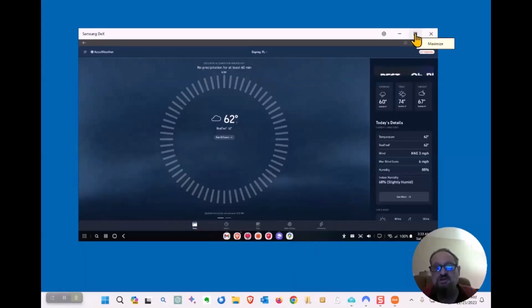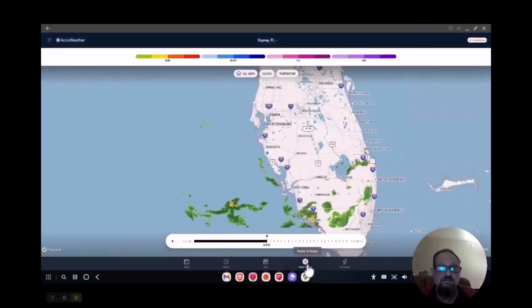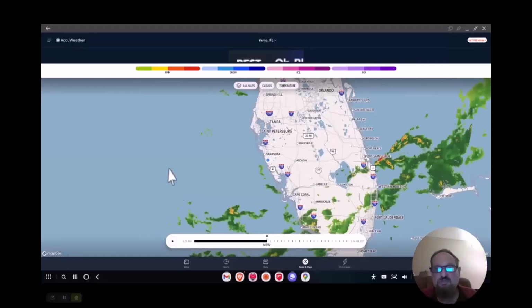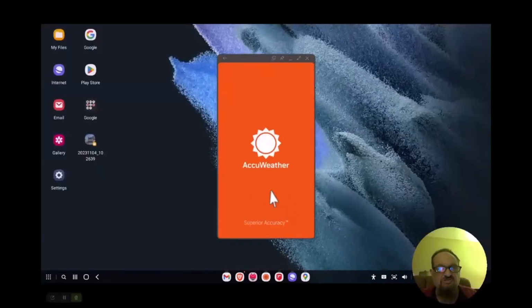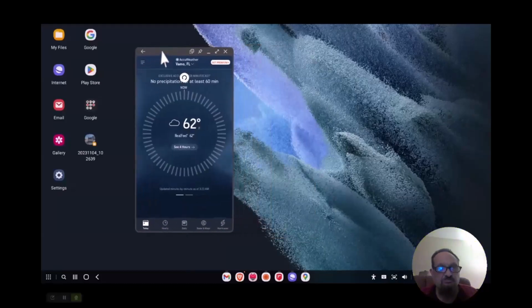And I can take it one step further and actually make it full screen on my computer. So when I go into radar, this is what I can see on my computer screen. This is the Florida radar as it is right now. This is the Android AccuWeather app that is installed on my cell phone, being displayed on my Windows 11 computer. And I have to restart the app in order to change the size. Some apps require that and some apps do not.